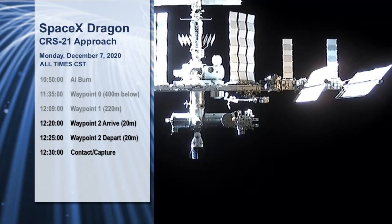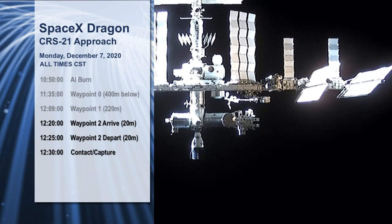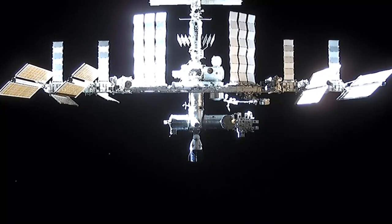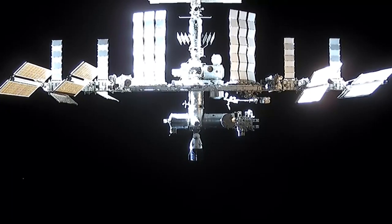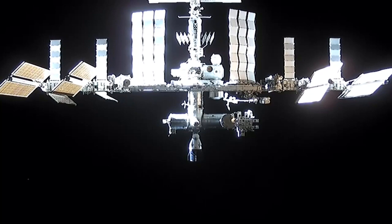Again, we have passed waypoint 1. We're now approaching the International Space Station, heading towards waypoint 2, 20 meters away. We're now inside 190 meters. Mission Control Houston and Mission Control Hawthorne have given a go to approach within the keep out sphere. We should hear that call momentarily. Approaching at a rate of about 30 centimeters per second.